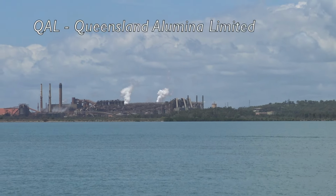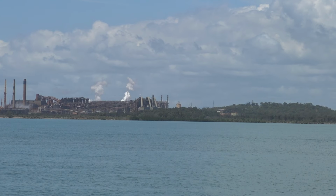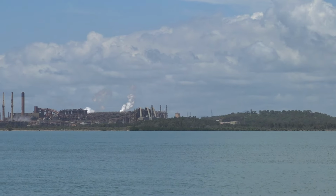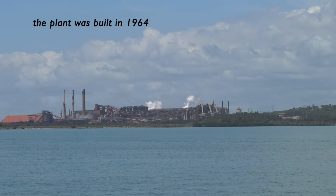That's QAL, so that's the Queensland Alumina refinery. And I know it was partly owned by the Russians, or majority owned by the Russians actually. I don't know whether it still is. I think it was owned by Alcan as well. Not sure who owns it these days.